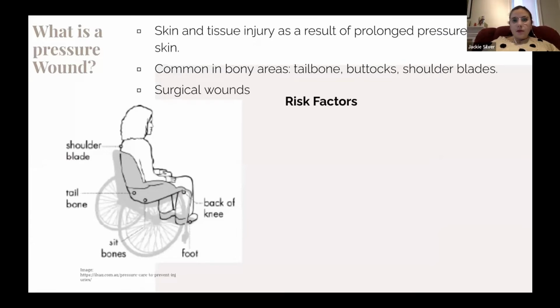Okay. So a pressure wound is when there is a skin and tissue injury as a result of prolonged pressure on the skin. It's most common in the bony areas where there's not as much fat or muscle protecting those areas. So it's easier to break the skin and damage it. So common in bony areas such as the tailbone, the buttocks, the shoulder blades. In people who use wheelchairs, it's most common in the areas where your skin touches the chair and can create some friction against the chair. So that's most likely in the tailbone, the buttocks, the back of the legs where it touches the wheelchair, or the shoulder blades.